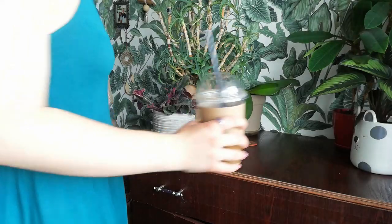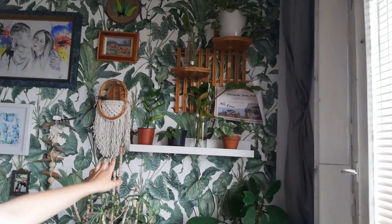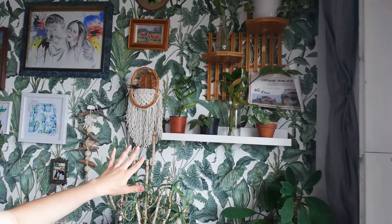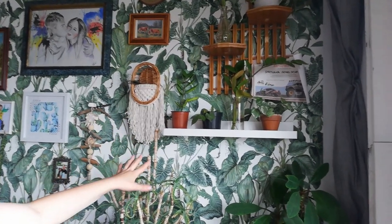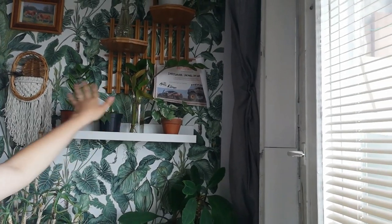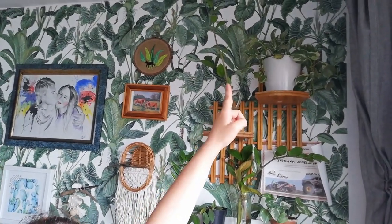This space is actually kind of weird. I'm not sure what I want to do with it, and let me take you along. So here is my shelf. Here I put my small cuttings because it's a pretty small shelf and I don't want any accidents, you know, something falling down and breaking other plants. So here I have my Hoyas, my ZZ cuttings, and all of this stuff. And also over there I have more ZZ cuttings.